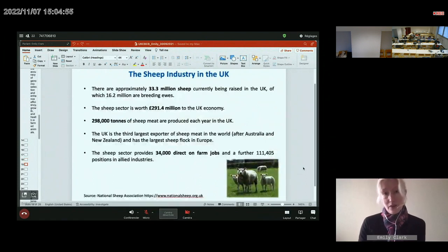So just to give you an indication of how important sheep are in the UK, there are actually 33 million sheep in the UK, and the sector is worth around 290 million. We're actually the third largest exporter of sheep meat in the world after Australia and New Zealand. So the industry plays a big part in the UK economy.